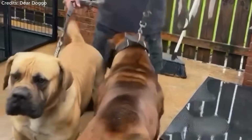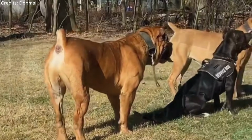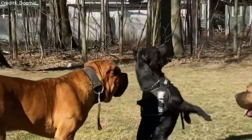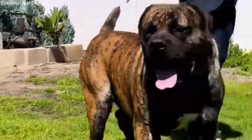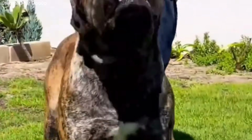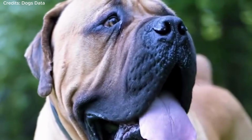The Boerboel is a working guardian, alert, driven, independent, and physically dominant in a way that demands an owner who can match that energy. If you have land, experience with large protective breeds, and want a dog that's genuinely capable of handling a real threat, the Boerboel is extraordinary at what it does.